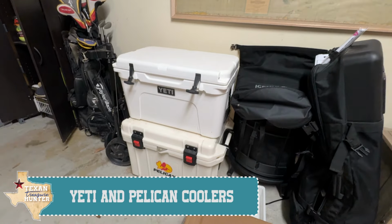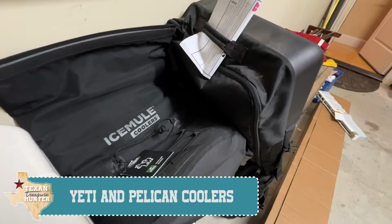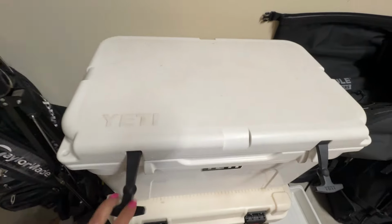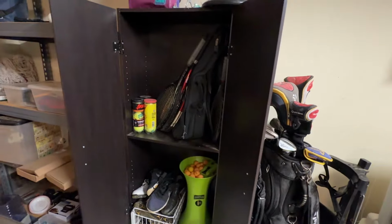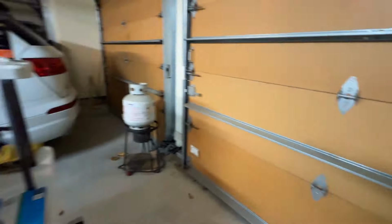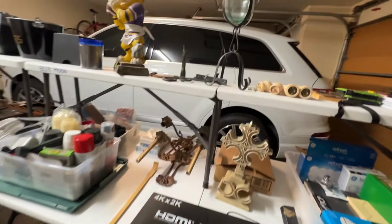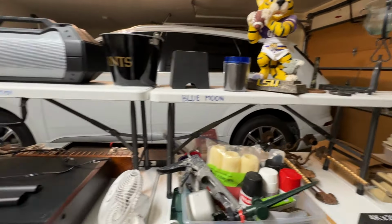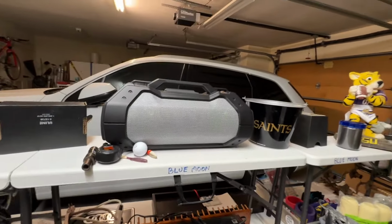A couple coolers, a Yeti and a Pelican. Those are both really nice. And then this is a little portable cooler. There's a Yeti inside, pretty clean. Some golf clubs, some tennis rackets. And on this side, we've got some regular garage stuff like light bulbs and whatnots. But look at him, LSU Tiger. Sony 5-disc changer, another big, this is a portable speaker.